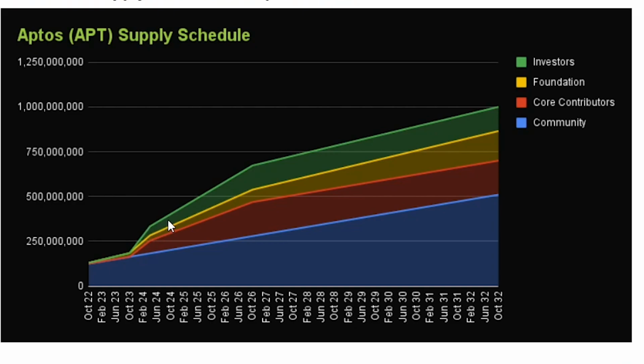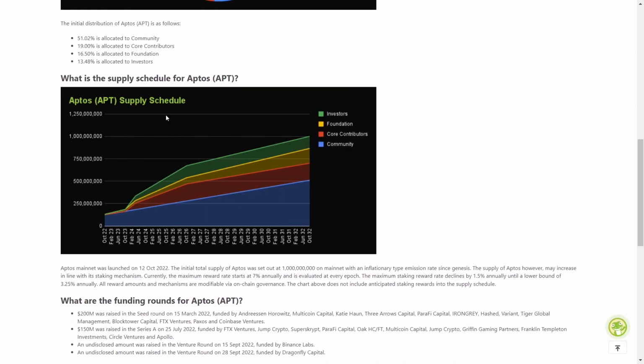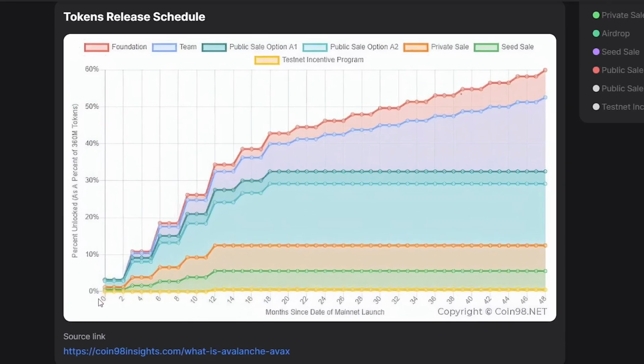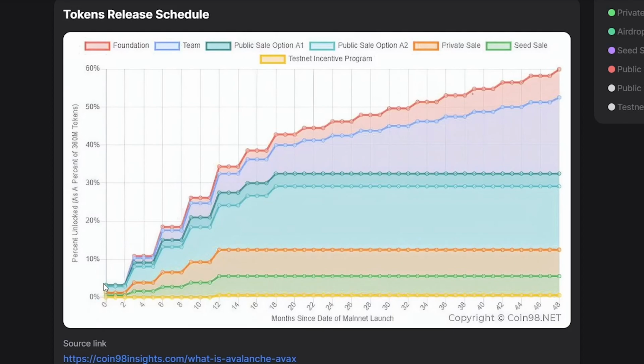And then from then on, it carries on at a still pretty steep rise throughout 2024. And yeah, when 2025 starts, we will have just under 500 million. That is possibly about like 450 million right here. Now, yes, inflation is bad, but we've seen some pretty horrible inflation for projects, and the projects still turned out to do decent. You can see right here, Avalanche has some horrible inflation. It went from, I want to say, 4% supply all the way to 30% supply in the first 12 months.